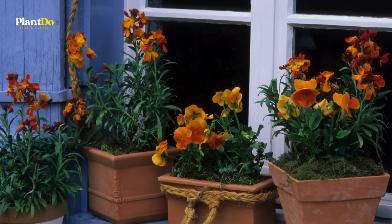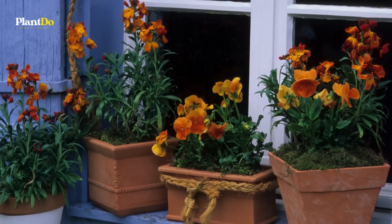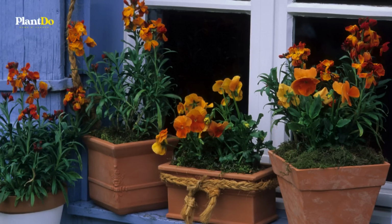They're happiest in full sun and well-drained soil, which means they'll grow beautifully with minimal attention.